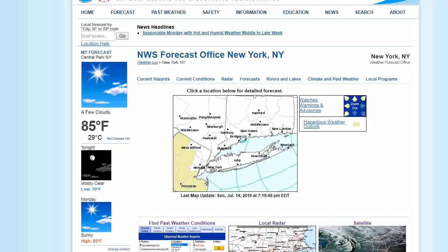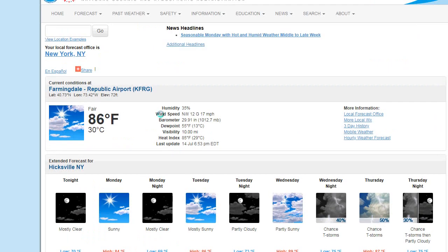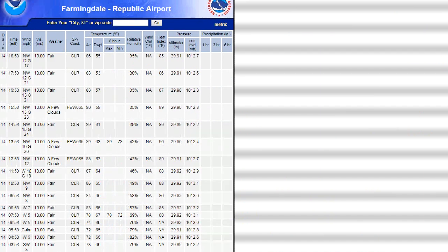So let's look at some of the observations today across the area. No sea breeze at all anywhere today, so everywhere got pretty much close to 90. We see 86 at Farmingdale with a northwest wind to 12, gusting to 17, but the dew point is down to 55. So the humidity is down, and that's the key. When you have that humidity come down, that's what really helps. It looks like it hit 89 at Farmingdale, so it got pretty close to 90.